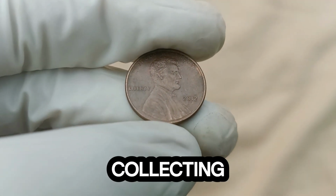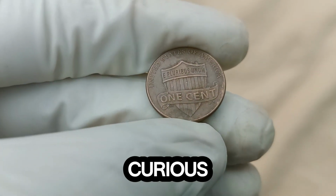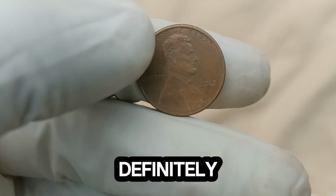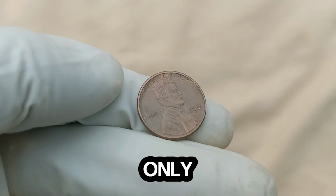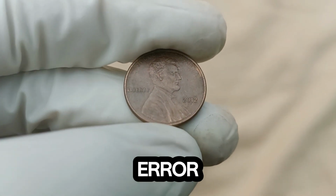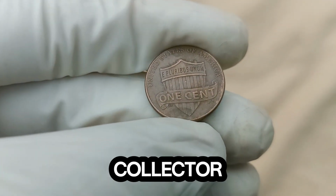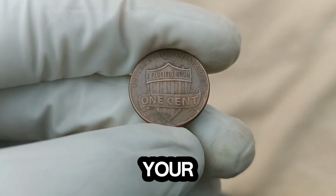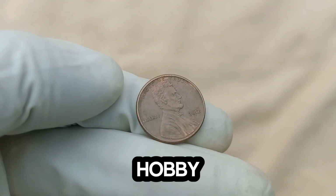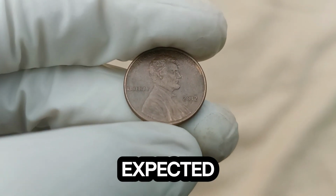So, should you start collecting the 2012 penny? Well, if you're interested in building a collection or just curious about the potential for finding valuable coins, the 2012 penny is definitely worth considering. While most of them will only be worth 1 cent, if you're able to find one in pristine condition or come across a rare error, you could be holding on to a coin that's worth a lot more. Whether you're a seasoned collector or just getting into coin collecting, checking your change and keeping an eye out for high quality or error pennies can be a fun and rewarding hobby. Plus, who knows? You might find that hidden gem that's worth more than you expected.